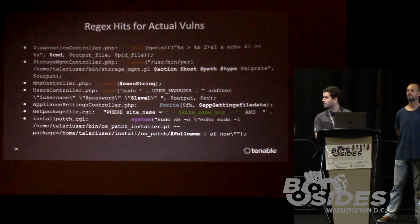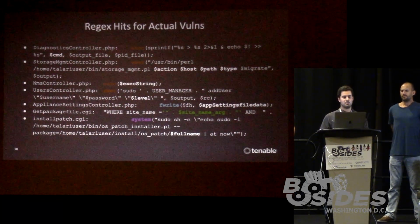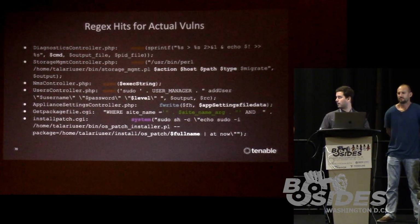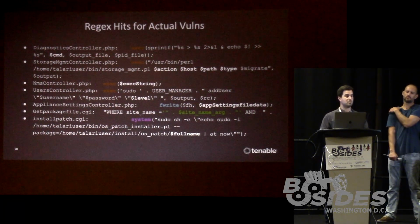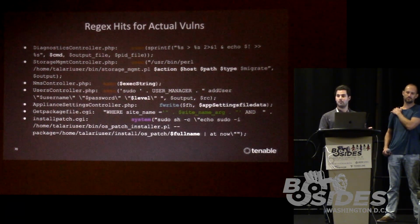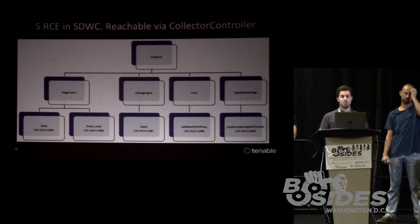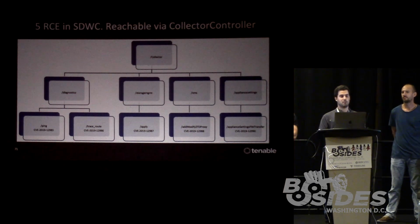Here are some actual hits for the vulns that I found. You'll see in the orange, those are all command injections, as well as the pink. Directory traversal with the fwrite and teal, and SQL injection in green. Just using regular expressions, I was able to find all of these. Ultimately, it led to 5 remote code executions in SDWIN Center. That's the CakePHP app. And I was able to reach all of those vulnerabilities with collector controller, not requiring authentication.